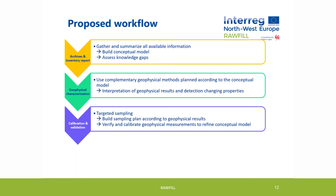The main goal of this step is to tie the geophysical signature of specific zones in the landfill to physical measurements in order to calibrate, validate, and refine the original ground model. Steps 2 and 3 can be done repeatedly.